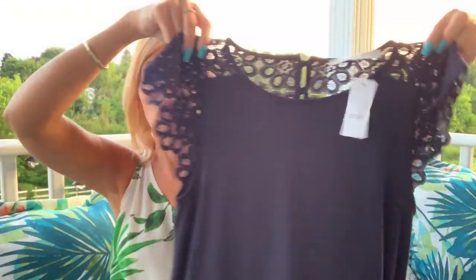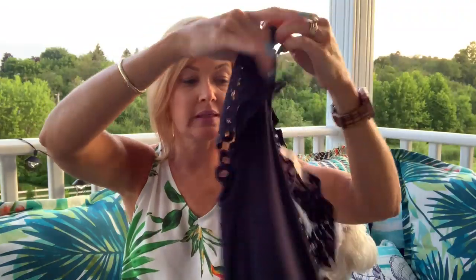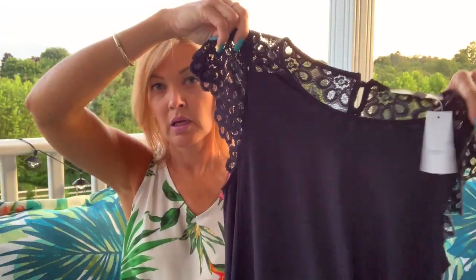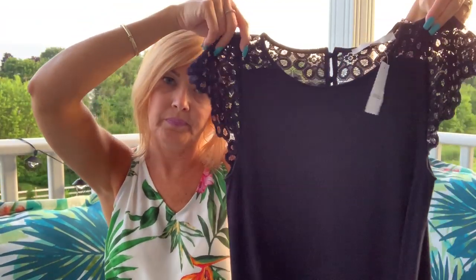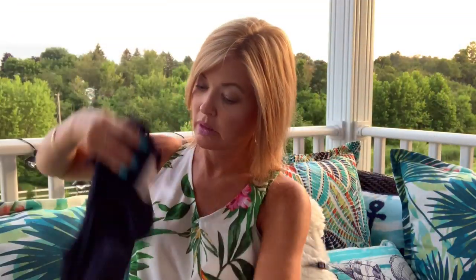All right, let's go back through them in backwards order of how I tried them on. So the last one I had on was this navy dress. What do you think of this? I do love the back detail. I think it's very easy wear. I'm not sure about it. So let me know. Is this a thumbs up or a thumbs down?